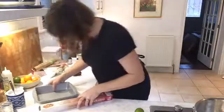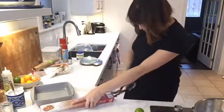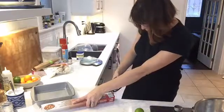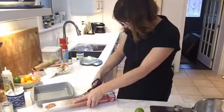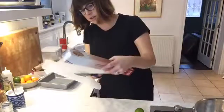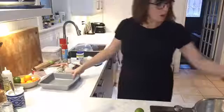So this really does not have to be exact. You'll see why in a second. I just put my pan on top there, and then I cut the parchment just inside of the line of the pan. So let me show you what that looks like. Oh, oven's ready. Turn the oven on to 350. Okay. Parchment.